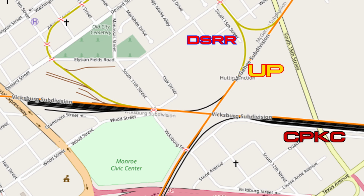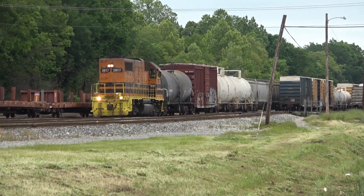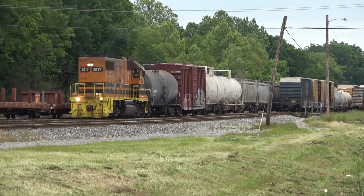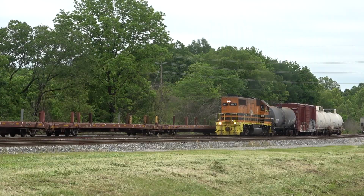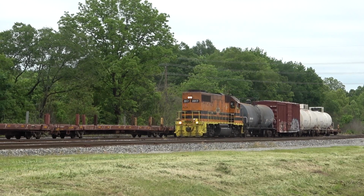Up towards the top of your screen, you'll see where the Delta Southern Railroad interchanges with UP and continues north to Sterlington. DSR was officially acquired by Patriot Rail at the beginning of the year. And finally, we have the ALM, the main subject of today's video. The ALM track heads all the way up to Crossett, Arkansas, and technically the line was recently combined with fellow G&W Railroad, the Fordyce and Princeton. So actually, the line continues all the way up to Fordyce, Arkansas.